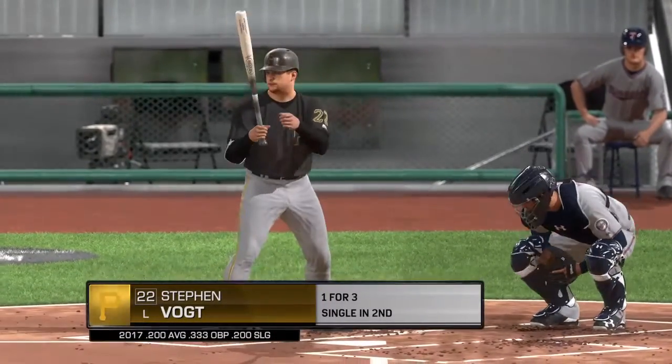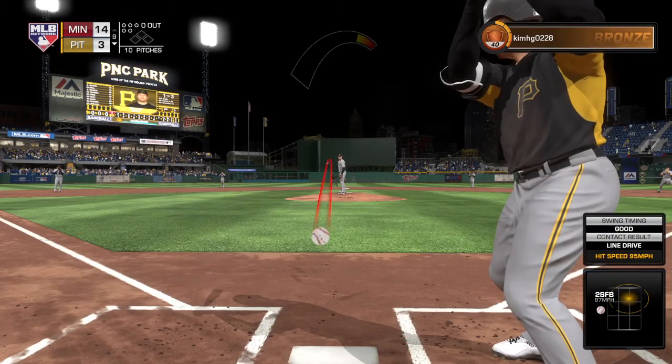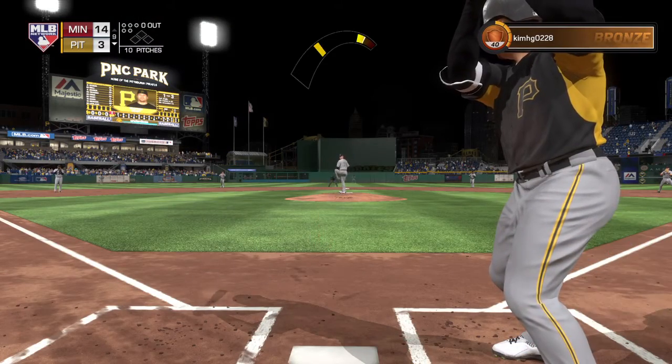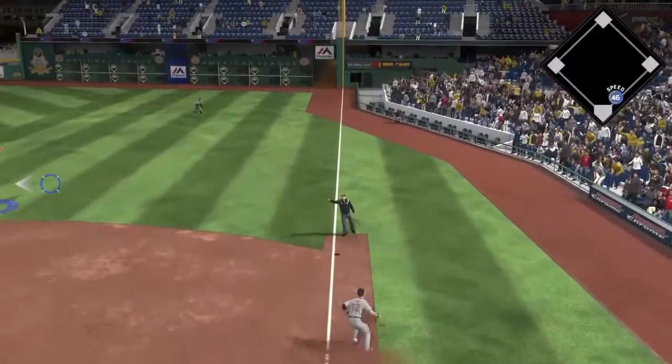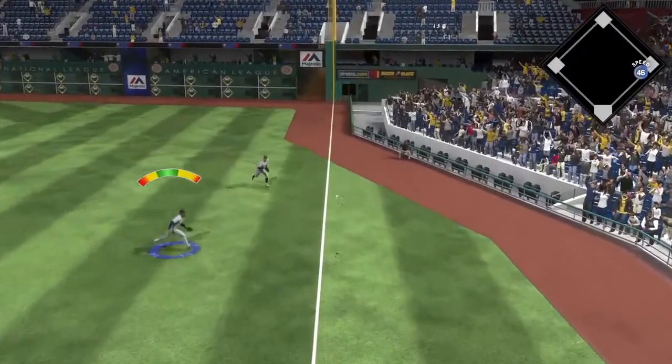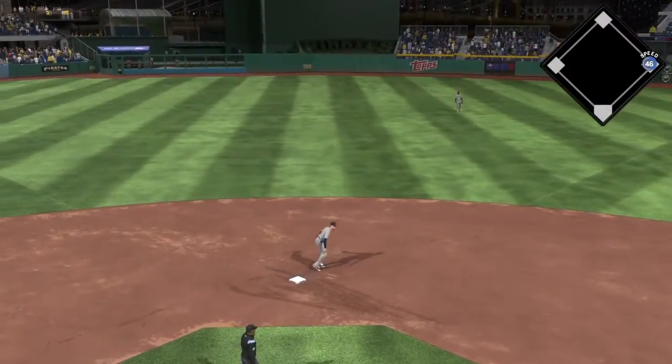Ready now, Stephen Vogt. He'll lead things off here as we play the bottom of the ninth. Catcher, Stephen Vogt. Hit on, and it's off the first base bag. He dives, but he can't pull it in, and it's down the line into right.